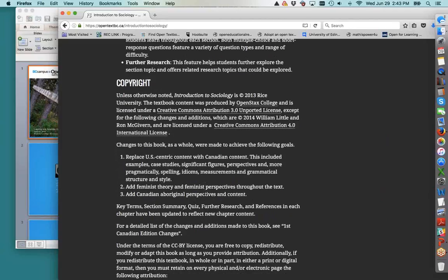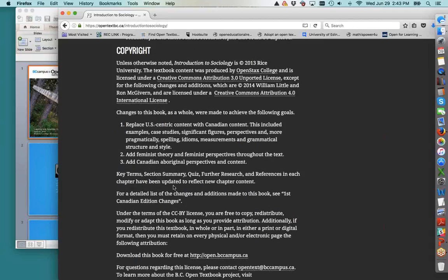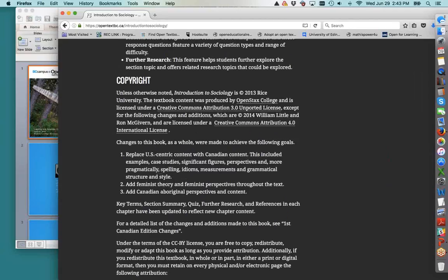What we then did was identify what changes were made to the book. So for someone who's interested in knowing, well, would I want to use the OpenStax book, or do I want to use the actual Canadian edition? That's how that changed. And so through adaptations, it's just important to identify what the original license was, identify what your changes were, and what your changes are then licensed under. I hope that answered your question, John.